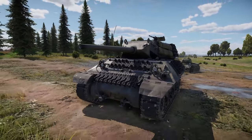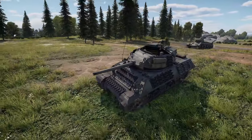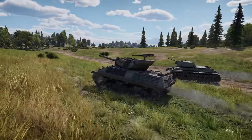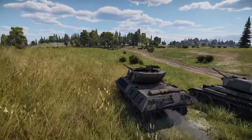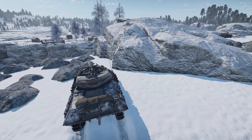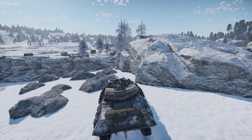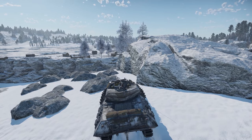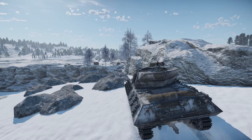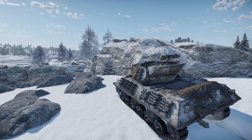Known as the Wolverine, the M10 GMC, known by many as the Battle Rating 3's ultimate tank destroyer. It doesn't have much armor, that's why you need to be ultra careful on where you position yourself. But its cannon, the M7, it's a 76mm beast.